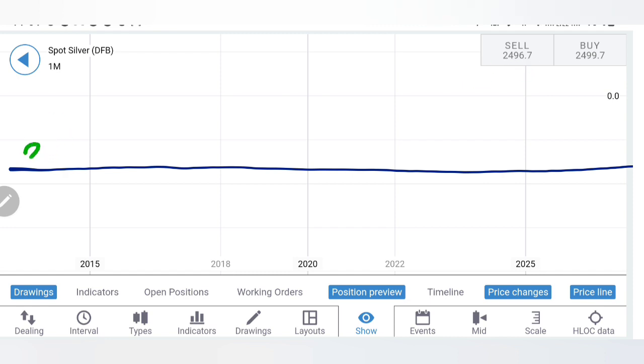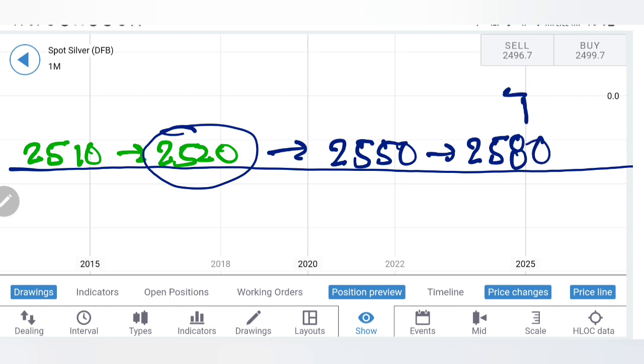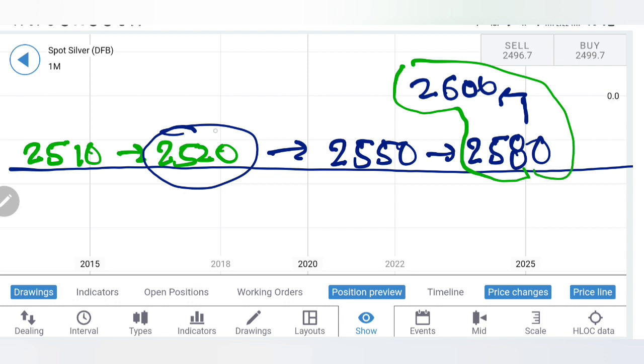Now, next week, as I said, you can buy here at 25.10. Expect 25.20. If 25.20 is taken, stay long for 25.50 levels. And then beyond that we may see 25.80. Now 25.80, 26, very strong resistance exists here. You have to be extremely cautious and watchful in this zone, firstly at 25.20 and then specifically 25.50. All of these are very strong resistance levels. However, beyond this it can try to achieve more.